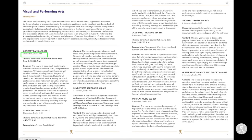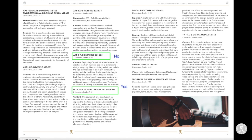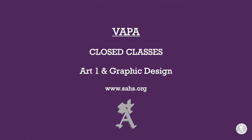If you go to Visual and Performing Arts, you can see the classes that are available to you by grade level. Do not, and this goes for all your class selections, do not select a course that is not open to freshmen. You will see that right underneath each course description as to which grade level they're open to. So, for example, AP Studio Art would not be something that a freshman would select. However, a guitar class, theater arts, technical theater, those classes are available to you. And again, the Art 1 and Graphic Design classes are closed.